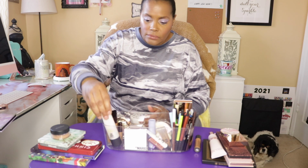Yeah, this little teeny baby travel size. So that's going to be my concealer for this week. I am also going to be using, and these I originally, well, I already used those things, so we're going to consider those in my makeup basket for the week.